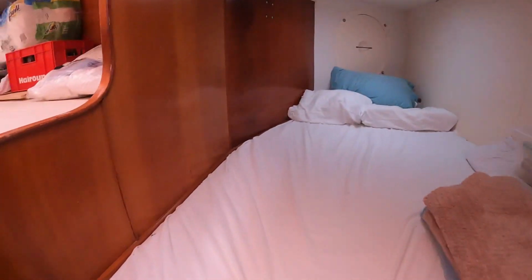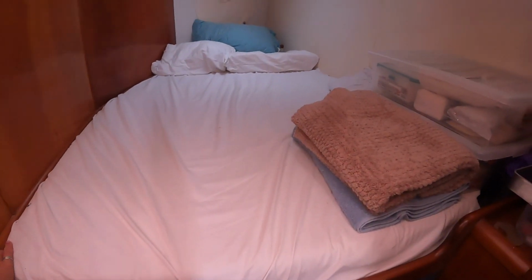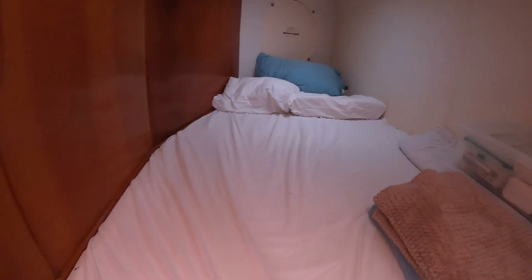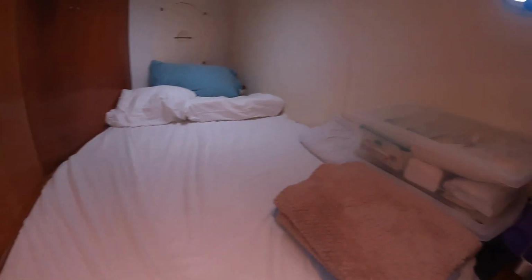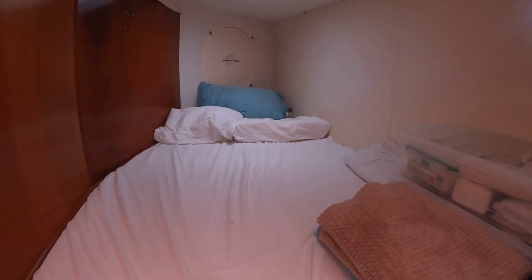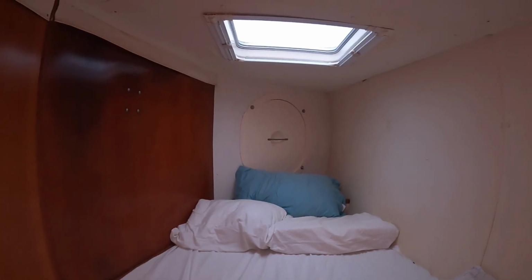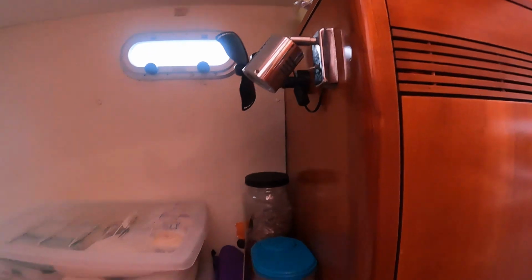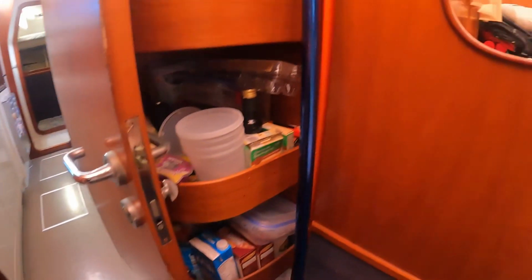But you've got here, this is the width of a double bed, and it's around 78, 79 inches long, so it's the normal length of a double bed, and it's a really good one actually for sleeping in on passages when you've got the engine on, because you're as far away from the engine noise as possible. You can see there we've got access to another watertight compartment. Again, there's a fan in here, and we've got storage shelves there which we use as our pantry effectively.